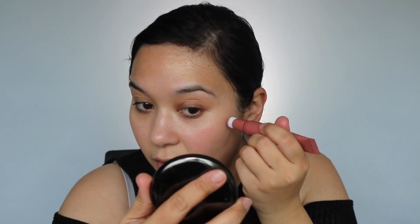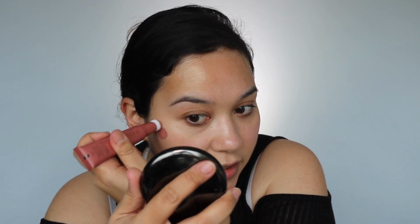I originally got all four, but because there were so many reviews out, I decided just to send two of them back and just do a review on these two. The only thing that I hate about these wands is they can get so freaking dirty. It's so annoying.